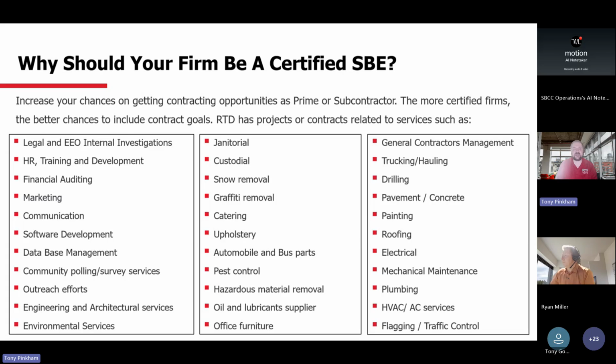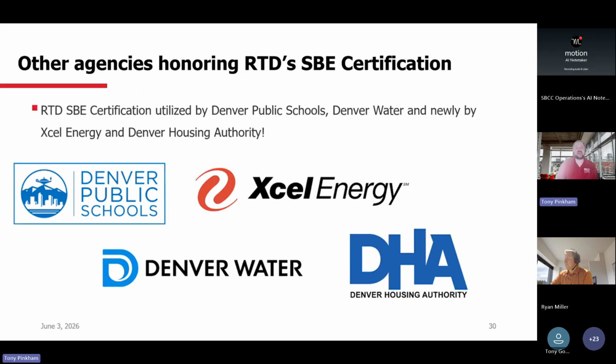We always have a need for all different types of scopes of work. And it will just give you a better chance at obtaining the work if there's a limited amount of people that can perform that work for RTD. So, all right, as we discussed earlier, other agencies honor RTD's SBE certification. You will get an email with this presentation, so if you want to take a screenshot of the next slide, go for it, but I will email this out.